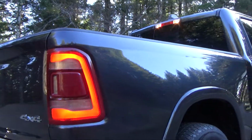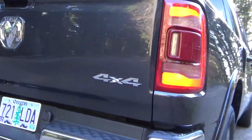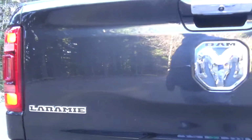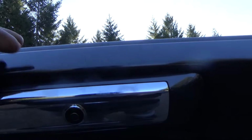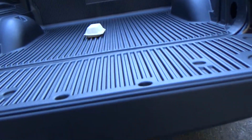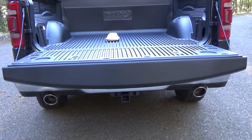It looks pretty upscale. So as you can see on the tailgate there, it says 4x4, another Ram logo, and a Laramie on the left-hand side there. And then the backup camera is integrated into the tailgate handle now. And also this has a soft open tailgate, so you just open it, and it goes down nice and slow.